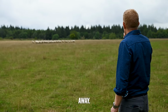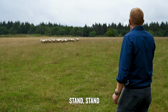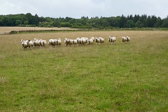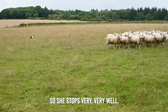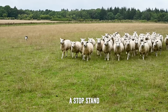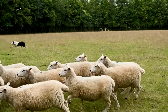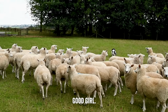Away. Stand. Away. Stand. So she stops very, very well. One of the key things about working a sheepdog is being able to get the stop. Stand. Away. Stand. Good girl.